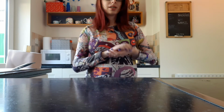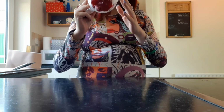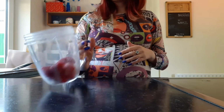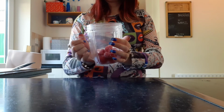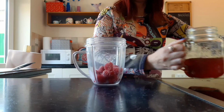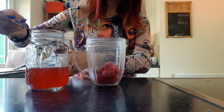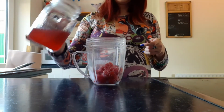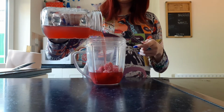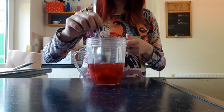So once that's all cooled in the fridge, the next thing you can do is get your frozen raspberries. So I've used like a little handful, not too many. It's probably about 8 to 10 in there. They've been frozen overnight, which was enough. And then what I'm going to do is just get my tea from the fridge. I'm going to remove the tea bag here. There we go. And I'm going to pour the tea over the raspberries. There you go. Just mix that in there.